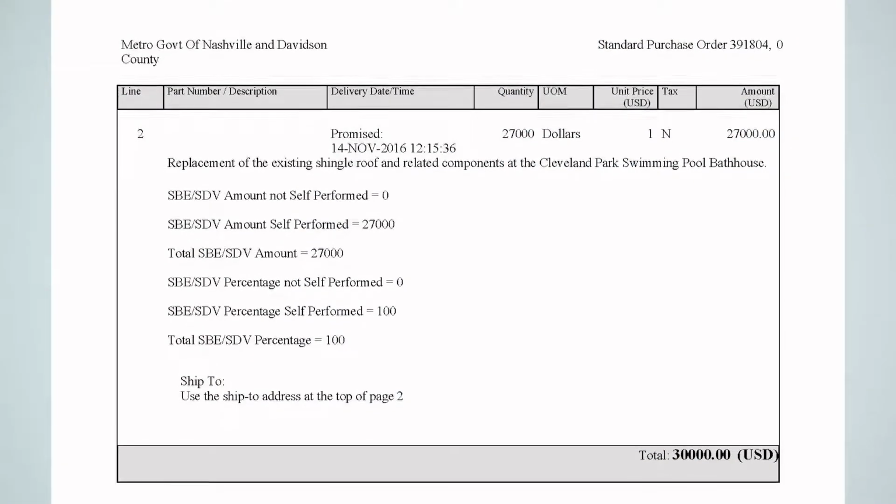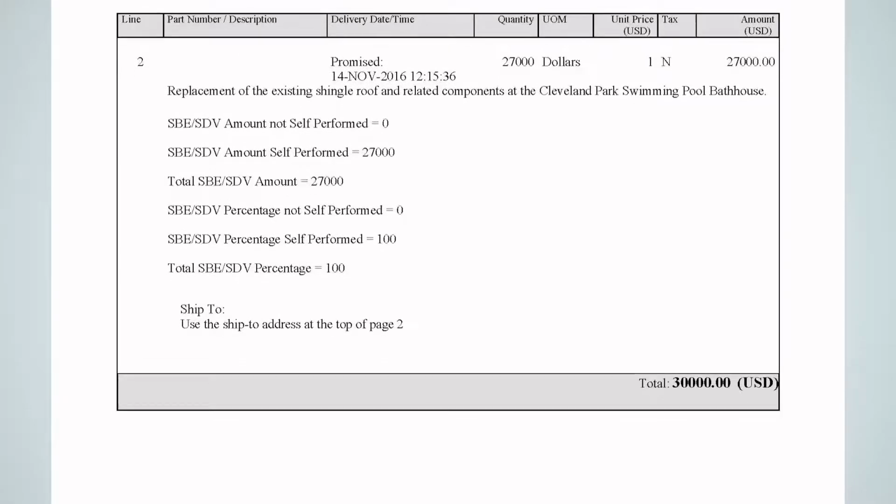That contract is sent electronically for electronic signatures. This is the overview of how an ITB goes from start to finish. In the next section, you will be hearing about how an RFP makes its way through the award process.